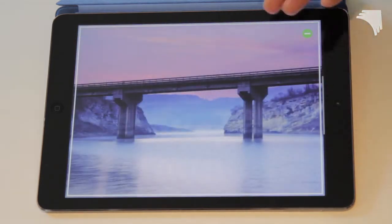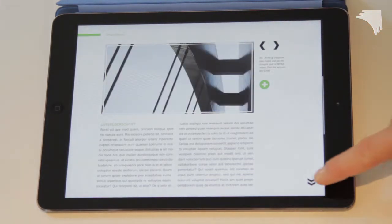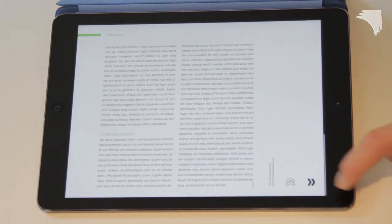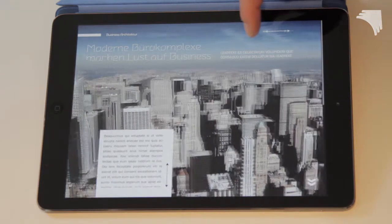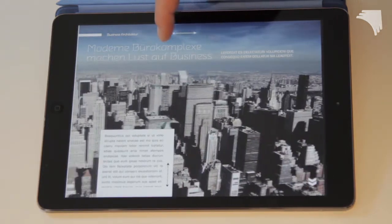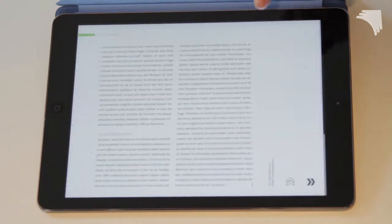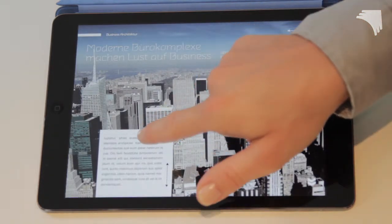Some zoom in pictures. I can zoom out. Basically do everything I want here. And here I have a scrollable background picture. You see that the white text box does not move, but the picture in the background moves. So that can also be quite a nice effect. Also the text here is scrollable.